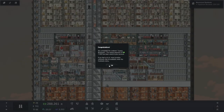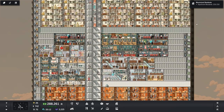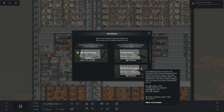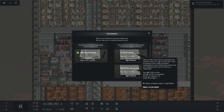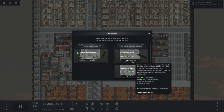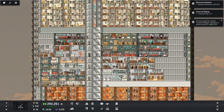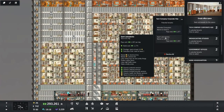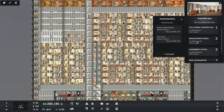There we go. Luxury boutiques. So, new contract. 300 office workers. Let's see. Corporate. Large corporate headquarters in town. Oh, we're working on that one right now. See? Meet me at HQ.